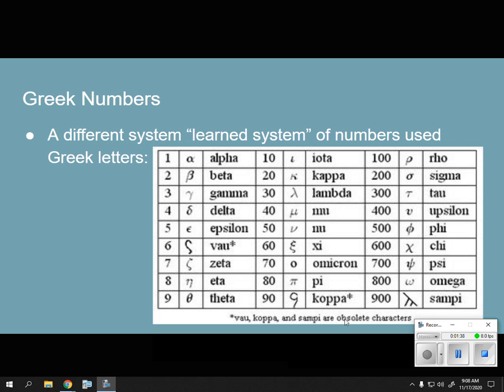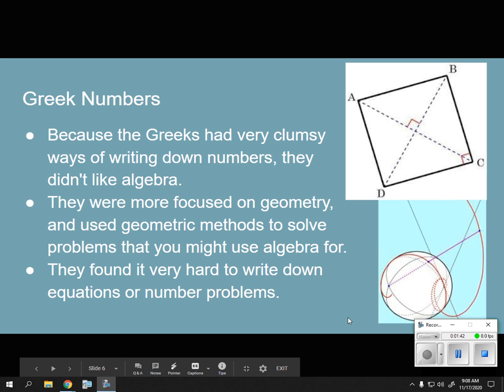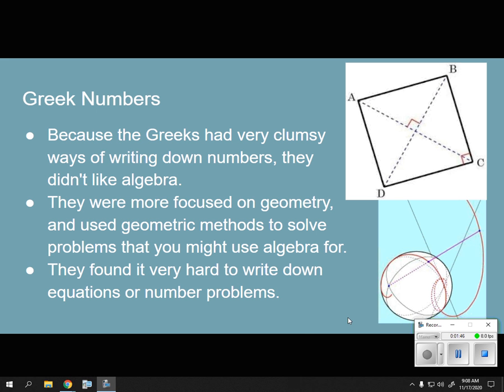Because they had a clumsy way of writing, they don't have place value or anything like that, and they really didn't like algebra very much. They focused on geometry and geometric methods to solve problems that you would probably nowadays use algebra for. They found it very hard to write down equations or number problems, so they wrote in words and sentences. So they have books and books and books explaining how you would do it instead of using mathematical notation.